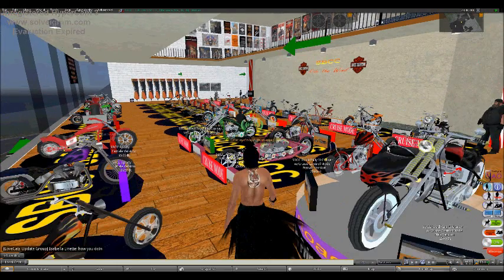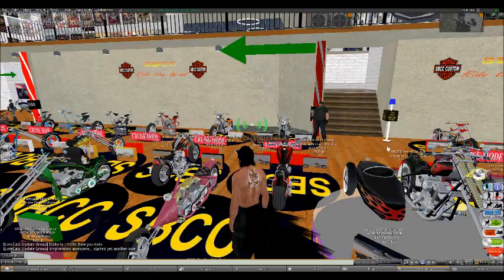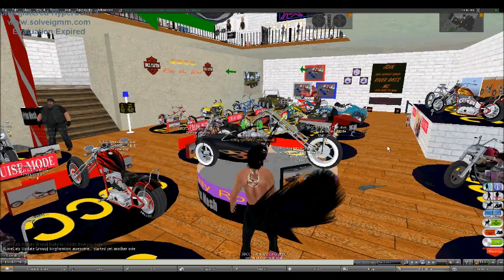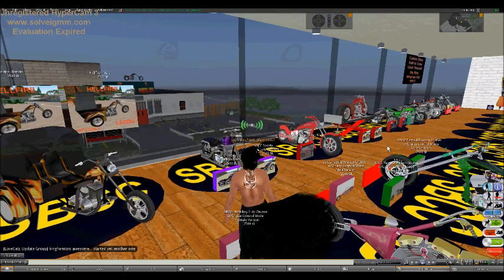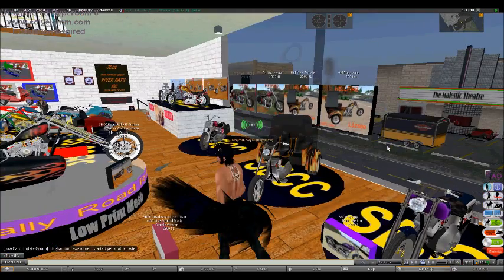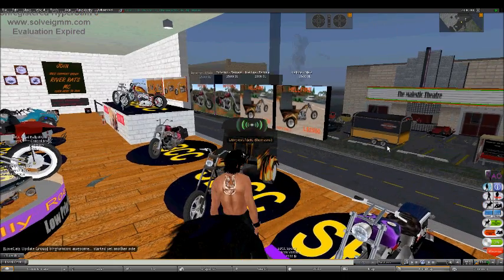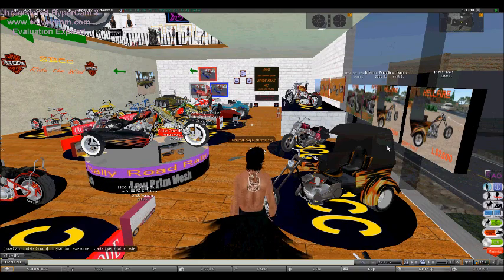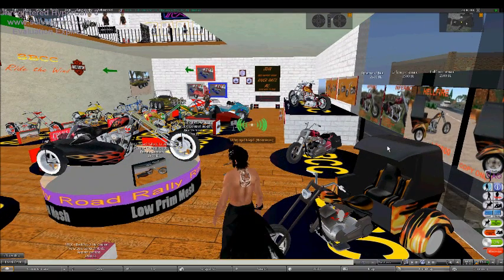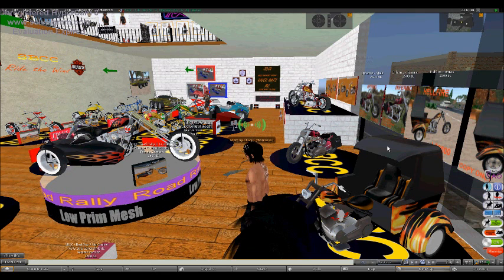I know some people's avatars are stretched to crazy sizes. But there's big women in SL, real tall women, as well as petite ones, as well as petite guys, as well as big guys. My avatar is probably about medium size.